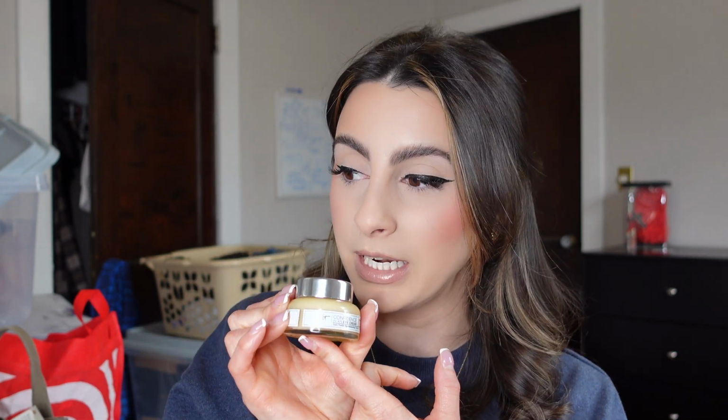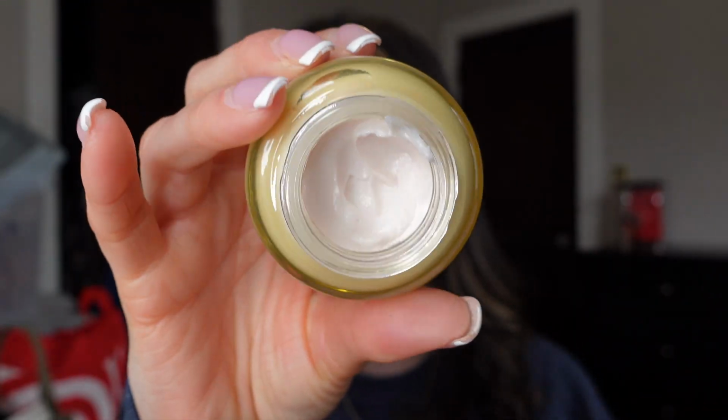I got one of the smaller ones in PR, and I was like, you know what? Fuck it. Let me try it. What's the worst that can happen? I absolutely fell in love with this. I do think this big size is like 40. It's either 40 or 60. I truthfully forget.